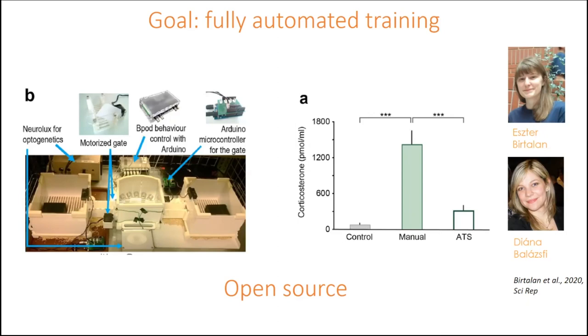And so this system was actually developed by two former lab members, Eszter Birtalan, who was an undergrad student, and Diána Balázsfi, who was a postdoc at that time. And we wanted to go open source as much as we could. And so most of the details, and even much more, you can find in this paper we published in 2020.